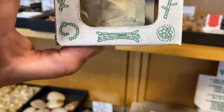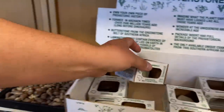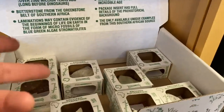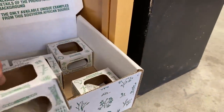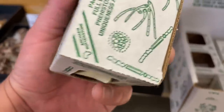It's like imprisoned in the box there. Pretty cool stuff. $5. I think that's cheaper than I see them being sold in Tucson. That's really cool. Definitely worth $5. Every penny of $5. This box is fantastic.